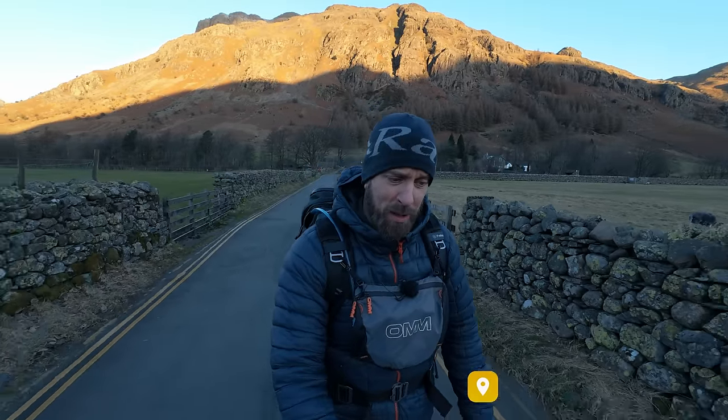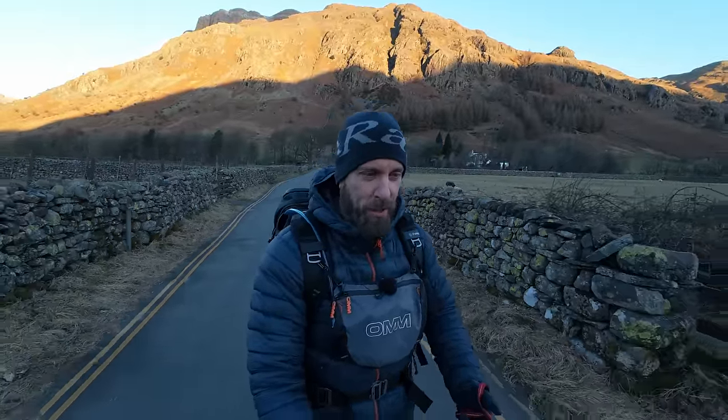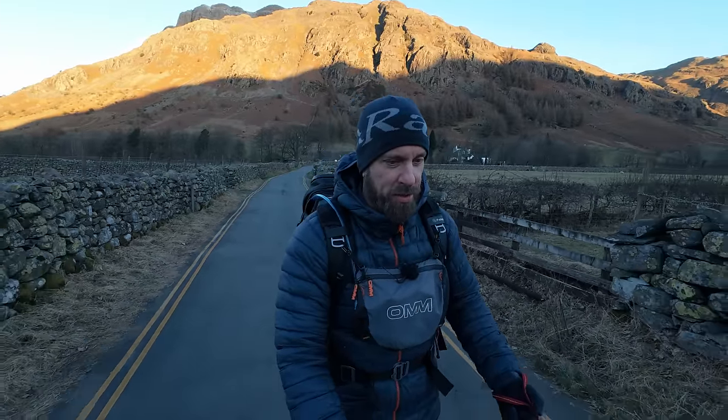Good morning, everybody. Welcome to Langdale. Today is yet another low-level walk. Lowish. It's not, but it is very low. I'm actually seeking out all the really, really low ones at the moment just to get that fitness level back up before getting out and doing the big ones.